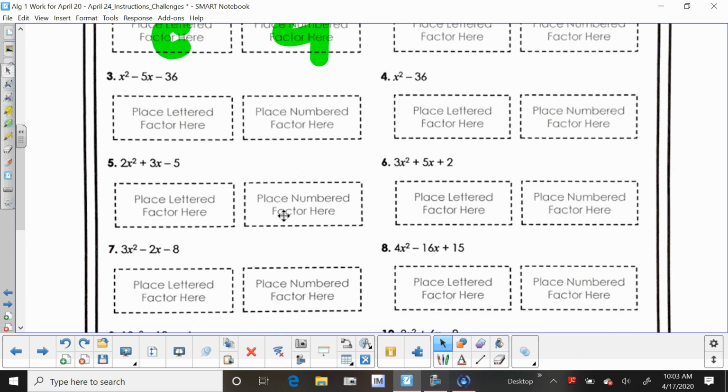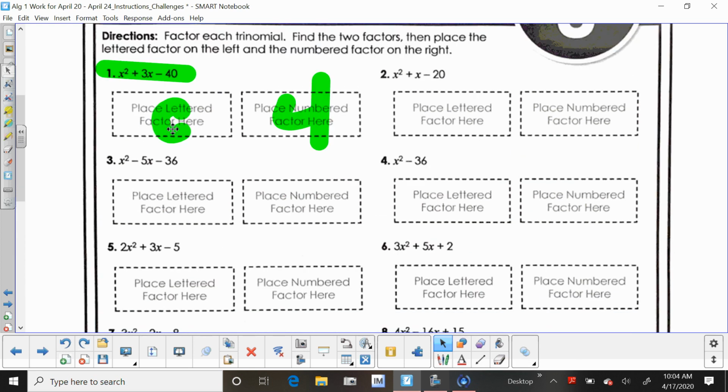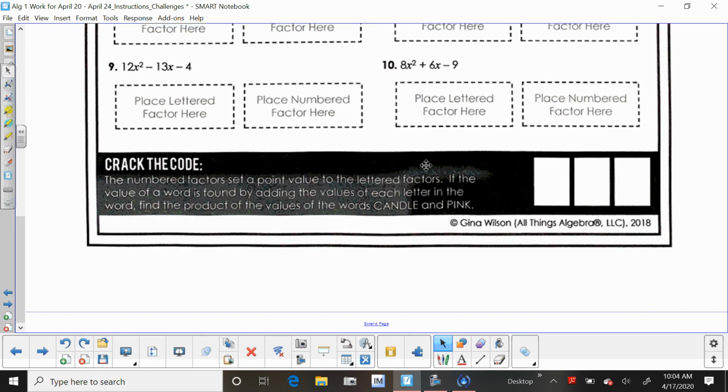So what that means is, let's go up here. Let's say C goes with 4. That means the letter C has a value of 4. So if I look at the word candle, that means this has a value of 4. Let's say you find A matches up with 3. N's going to match up with something, D will match up with something, and so on. And then you'll use the letters in the word pink. So you'll add these, 4 plus 3 plus whatever, and then the same thing with the word pink. Let's say P went with 1, I went with 7, and so on. So you would keep adding these up.